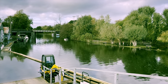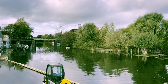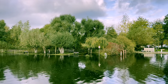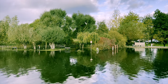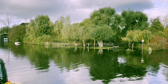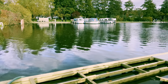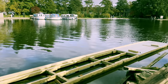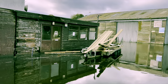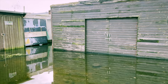Diggers and stuff this side. So there's a chap over there with three pike rods out, sitting there in his boat. All the fishing spots on that side, and where people sit on the benches and stuff, completely flooded over. They're trying to put all new moorings in down here by the looks of things. But obviously the water doesn't help play, and help you get stuff done. Yeah, this is pretty deep. It's gone completely into the buildings.